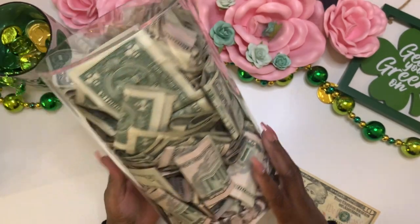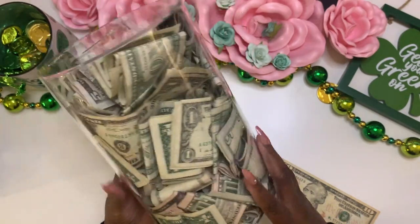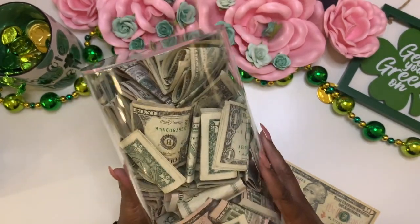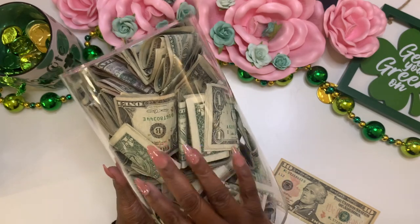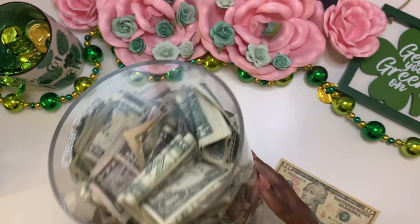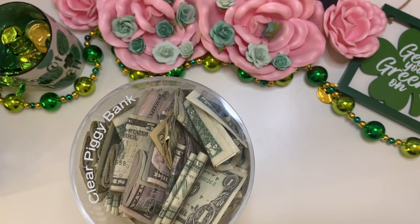So guys, see, I put a lot in there. It looks like it's full, and we can't really shake it up right now, but if I push the money down, there are still areas where it can go. So anyway, there we are. I'm going to put this back in overflow.